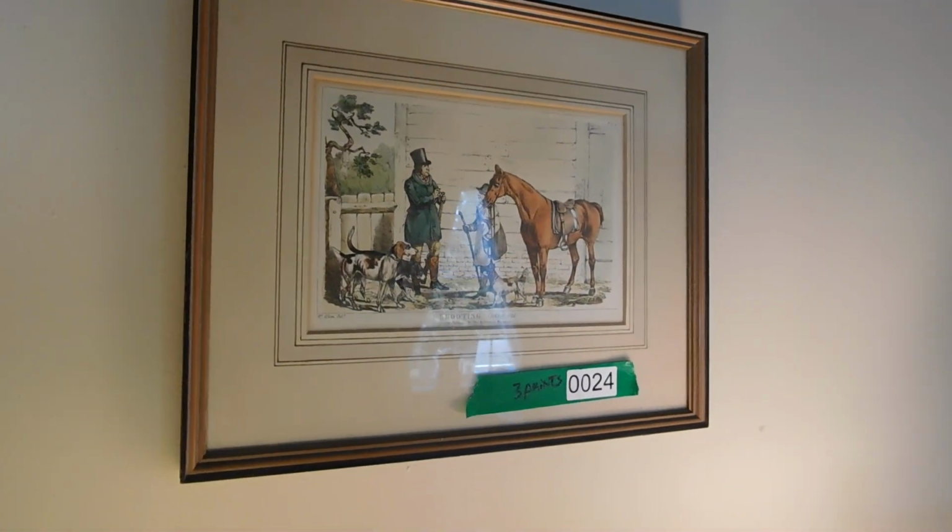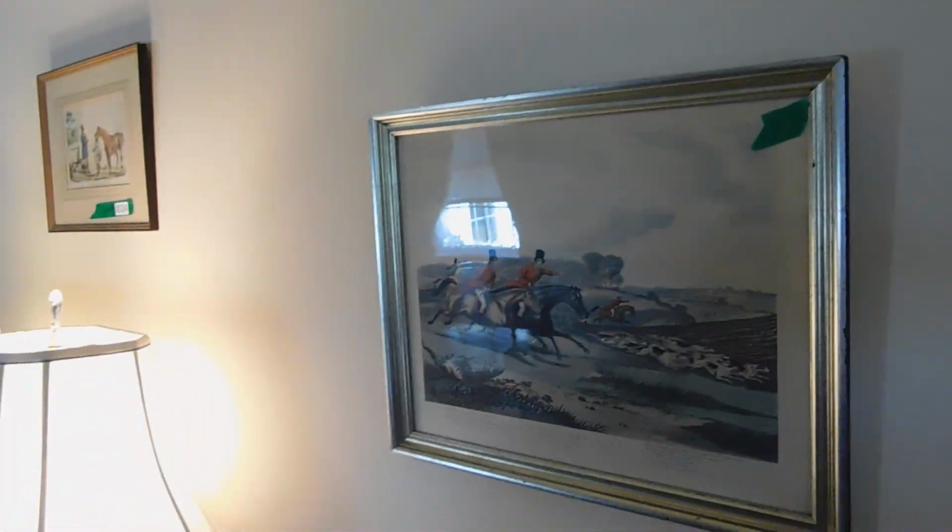More hunt prints. Lot 24, the 3 little guys. Hopefully everybody's kind of getting a gist of, hey, I saw that online, but I wonder how big those are. I know we have measurements in there, but sometimes it's just hard to tell.